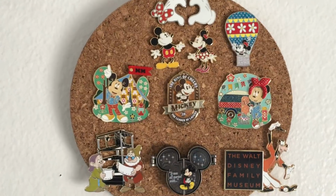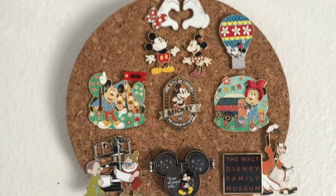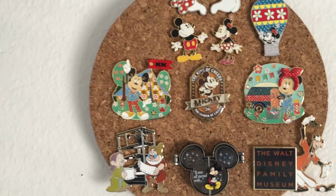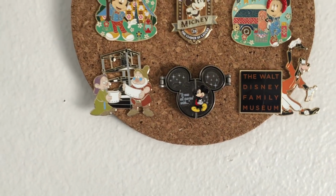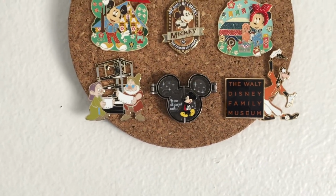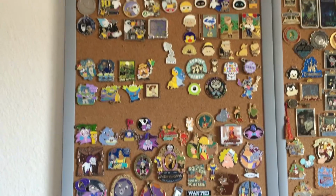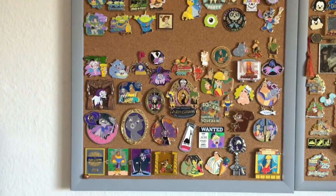Janice was so awesome and she actually traveled there and picked these up for me. They are beyond beautiful in person. Super pretty pins. Classic Mickey in the center, and then we also have the It Started with a Mouse pin, and then on either side I have 2 of my Walt Disney Family Museum pins. We're going to move down onto the first of my 2 large pin boards.